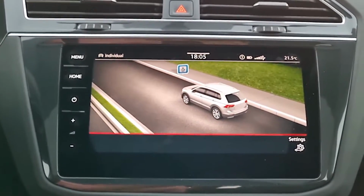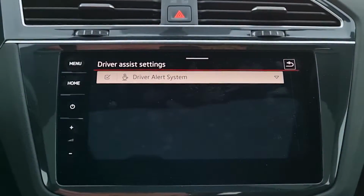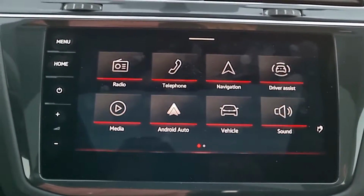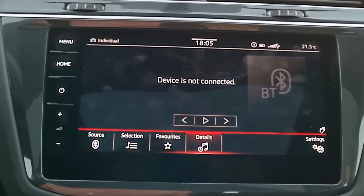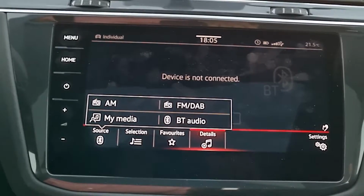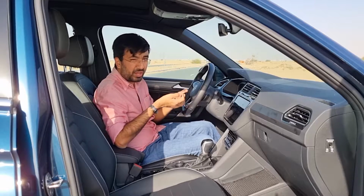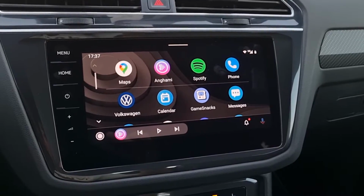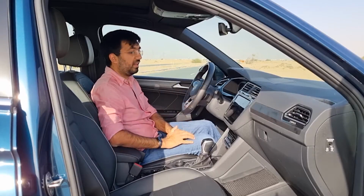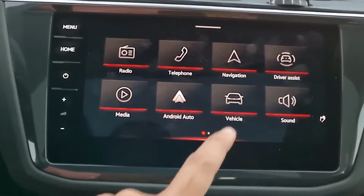There is also the drive assist, in which you can change all the safety systems, which is your drive alert system. There is an animated effect also on your screen. Then there is the media option, in which you can find all your connectivity options. So in terms of connectivity, you can connect to this infotainment system, as I mentioned, using Bluetooth, USB. There is also wireless Android Auto and wireless Apple CarPlay. So that is one of the most convenient features that you are going to be using most of the time on this infotainment system. And then when we go back, you can connect to the App Connect feature, which is your Android Auto, Apple CarPlay.